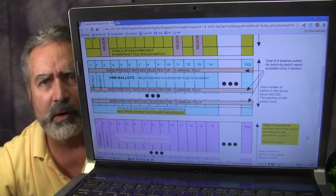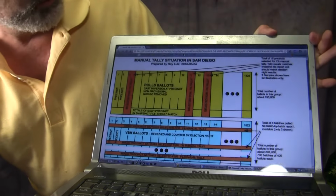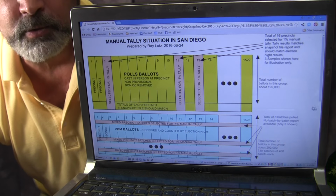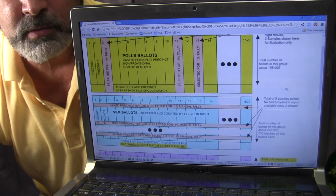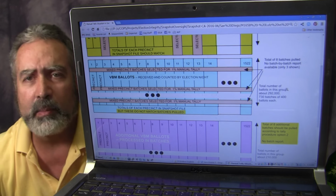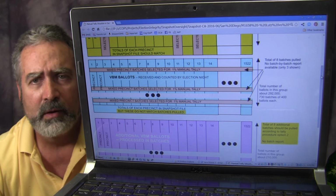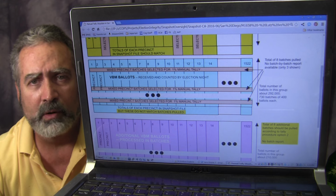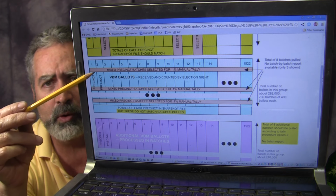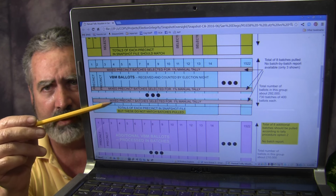Now this first set at the top, the polls ballots, we've estimated those are about 195,000 ballots in San Diego. And this next batch down is the vote by mail ballots that came in before the end of election night, and they were able to look at the signatures and screen them, and also count them before the end of election night. That is this group here, and that's about 290,000 ballots. Quite a few more than the precinct ballots, even at this stage.